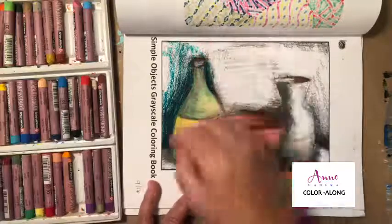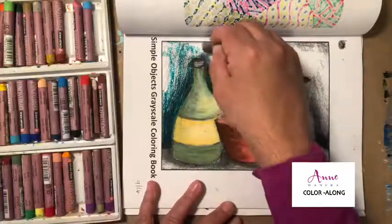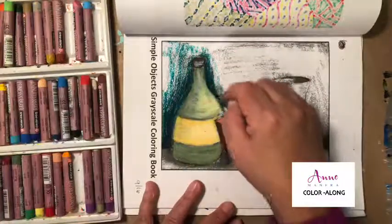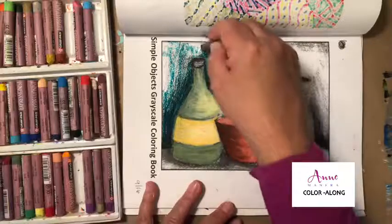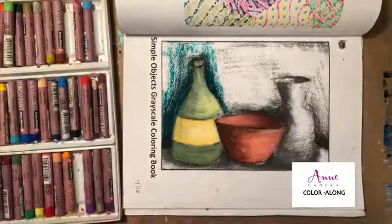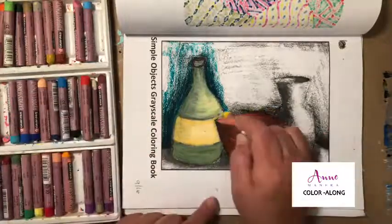So rather than outlining the object, I'm putting a darker background, and that is making it look like that bottle is, not that it's outlined, but does this make sense? Should I clarify my explanation? I feel like maybe I'm not clarifying it, or I'm confusing myself. Do you ever feel like you confuse yourself with stuff?